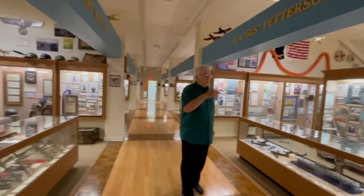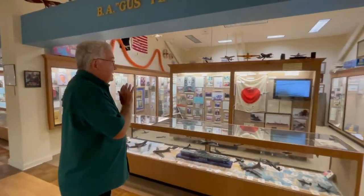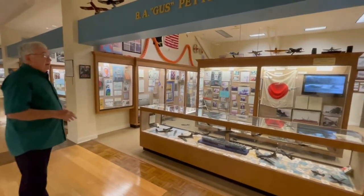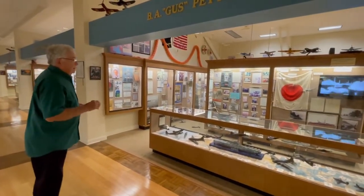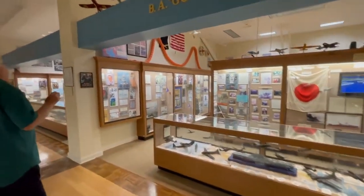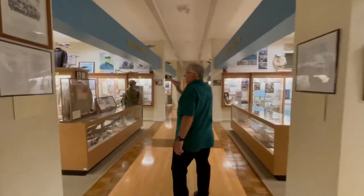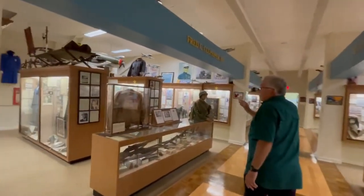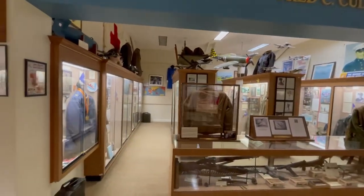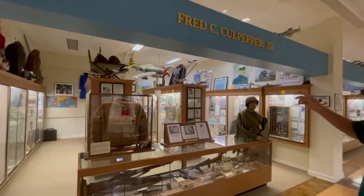Across the hall from that, we have the Gus Peterson Room. He was actually at Pearl Harbor when it took place, and it's mostly Navy in here. The next on the hallway will be the Culpeper Room. He was a World War II paratrooper. And some good items up on top.